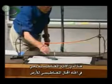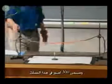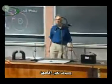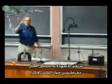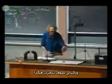Here you see the magnetite, we call it a compass nowadays, and it's lined up in the direction of the magnetic field of the Earth. We're going to run 300 amperes through here, and it will change the direction. There's going to be a magnetic field around the wire like this, so it will go like this.